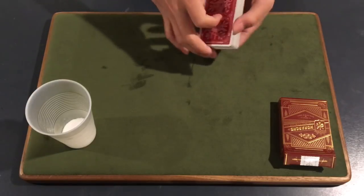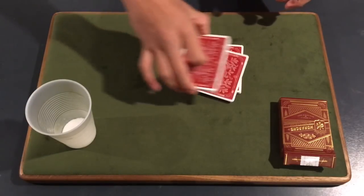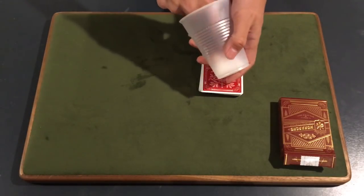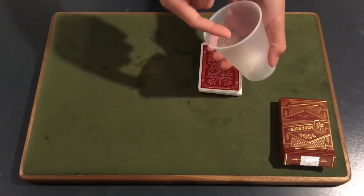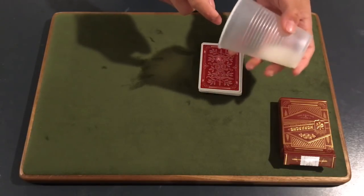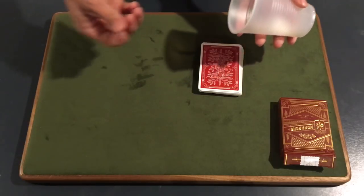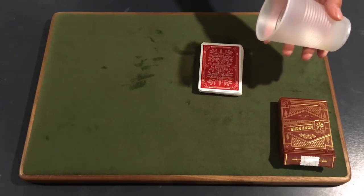But what you're going to do is, while they're cutting the deck and selecting their card, you're going to get some salt and put it on your finger, okay? So all you need is just some salt on your finger. Now, an easy way to do this: let's say you have a salt packet around, just have a little bit of salt on a napkin. That's actually a really perfect way.